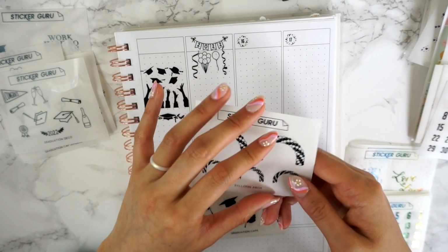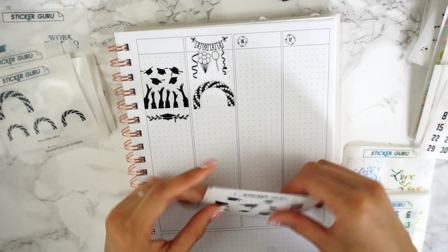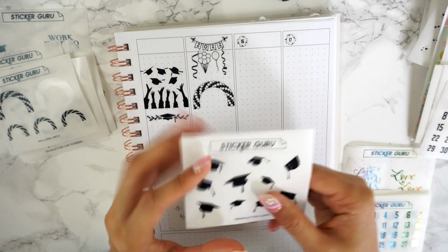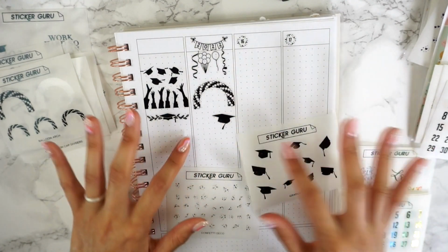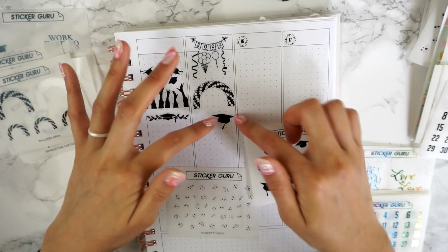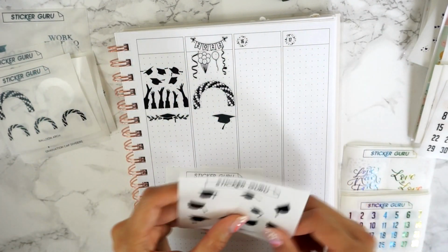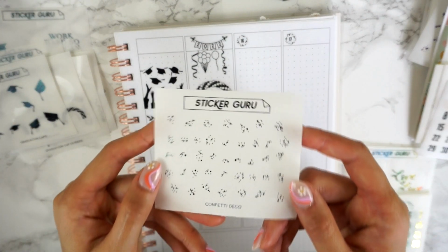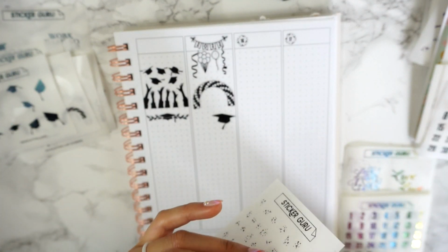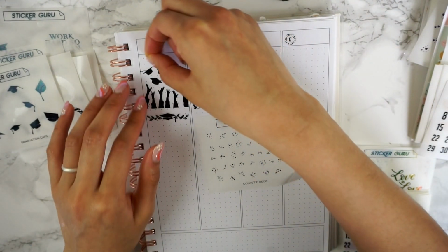The balloon arch. Is that not the cutest thing ever? And then of course the graduation caps, can't forget those. I feel like if you had a quarter or half box, you could put this on top. That would look really cute. And then finally we've got our confetti deco, which I'm obsessed with and really need tweezers to put these on.